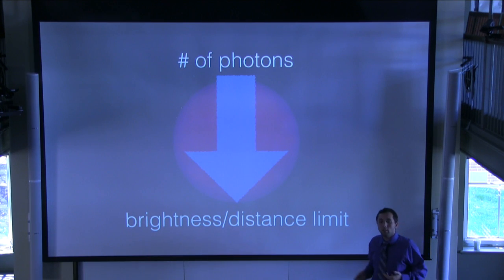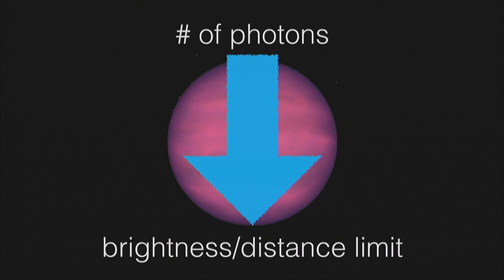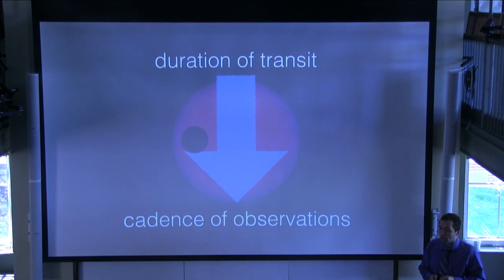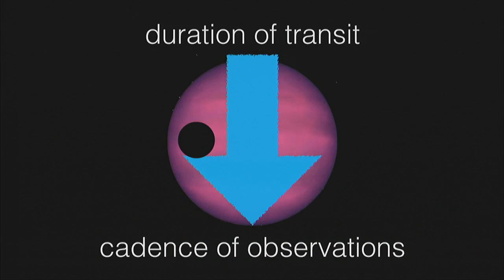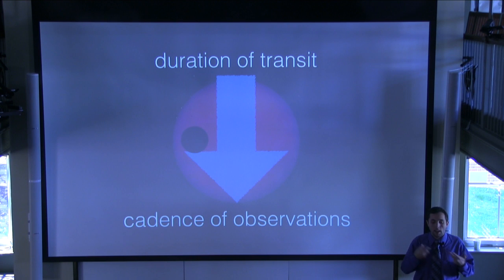Because we want to get down to the signal-to-noise limit, we're limited by the number of photons. So this sets a brightness or a distance limit for our target stars. So we want to target the nearby ones. And the duration of a transit essentially sets the cadence of observations. Since on any individual night we don't want to miss a transit, and the transit duration is approximately an hour, we set our cadence to approximately 20 minutes.